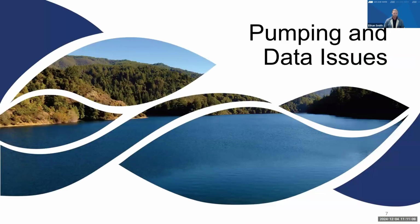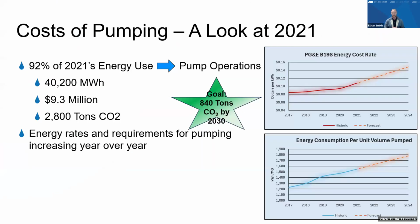I'll touch on a few that spurred us to look into the PI system, and I'll focus on 2021, as this was the year we adopted the system. In that year, 92% of our energy consumption was coming from pumping. It was a massive amount of energy, 40,000 megawatt hours, over $9 million with the rate at that time. It's driving up the cost for us as well as our customers, and also putting a burden on the environment through the carbon emissions associated. It was 2,800 tons, and we pledged by 2030 to reduce our emissions to 840 tons.